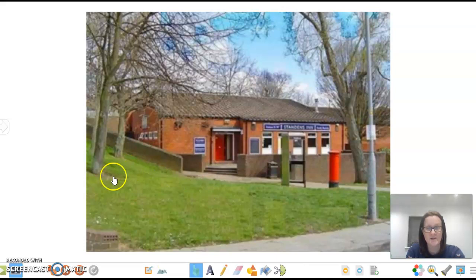Well done if you spotted the trees. These are a physical feature of the area, so they are naturally occurring, as is this lovely slope of a hill. That is also a physical feature. You might have noticed that there's a bin, a phone box, and also a post box here, and this tall thing here is a lamppost, and they are all human features. So they're all man-made features of this area. There's quite a lot to look at there. Let's have a look at the next few slides.